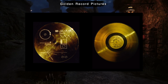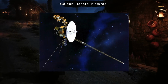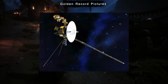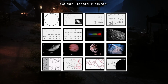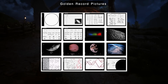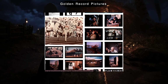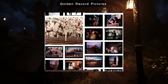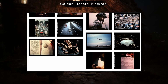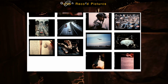Golden Record pictures. The Voyager Golden Records, carried by the Voyager 1 and 2 spacecraft, contain images and sounds intended to represent Earth and humanity to any extraterrestrial life that might find them. Launched into space, these records serve as a time capsule detailing human life, culture, and the diversity of our planet. They include pictures of people, animals, plants, and various aspects of life on Earth. If these records are ever discovered by intelligent alien life, they would offer a glimpse into our existence and convey a message of who we are.